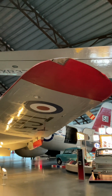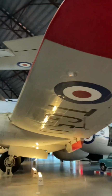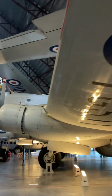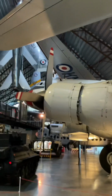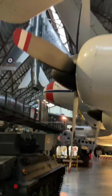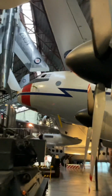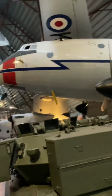In this video, we're going to take a look around the Handley Page Hastings at the Royal Air Force Museum at RAF Cosford. The Handley Page Hastings first flew on the 7th of May 1946 and was introduced into service in 1948. The aircraft was designed as a freight transport and troop carrier, and at the time was the largest transport aircraft to enter service with the Royal Air Force.